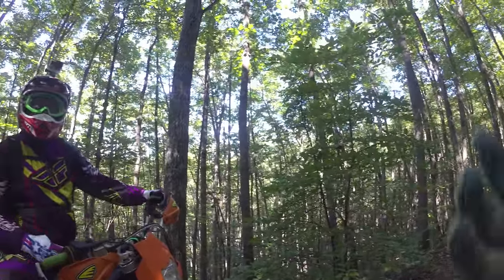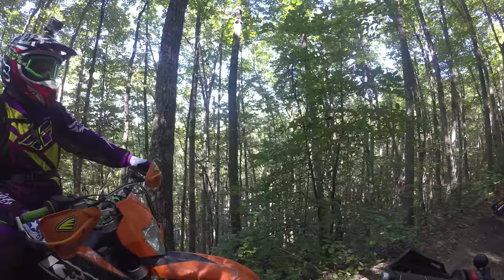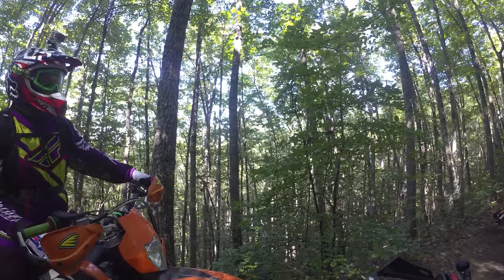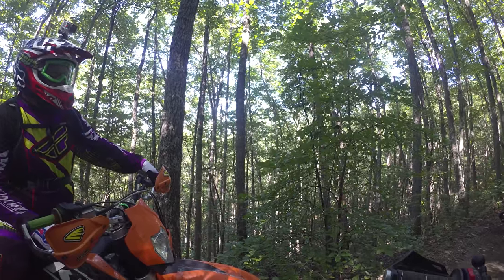Trying to get my trail vision. You know what I mean? Yeah. It's like dark. Kind of thinking about running no goggles for a while. It doesn't seem like it's real dusty. No, not really.